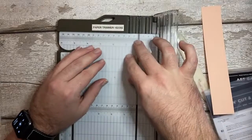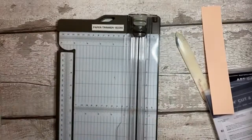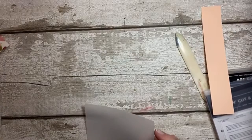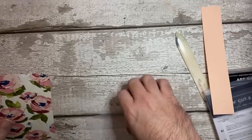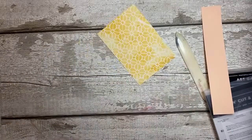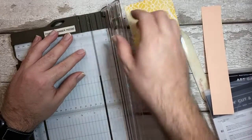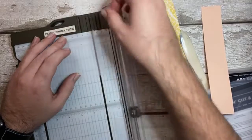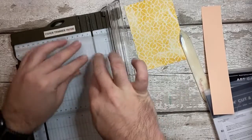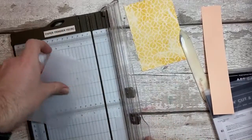So let's do that one again. I'm going to cut this down to 9 centimeters this way here. And then I would score again, but I'm not going to score as tough. I'm just going to give it a little bit of a helping hand.